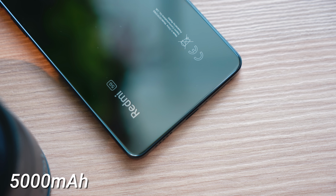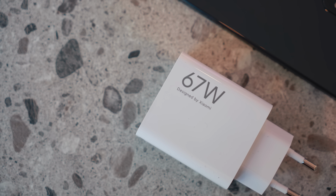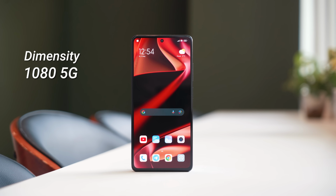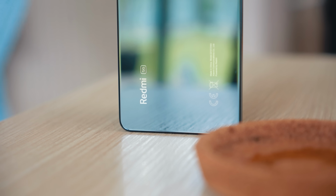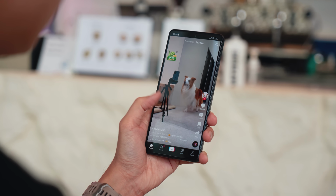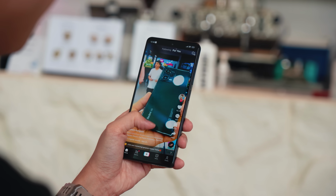Alright, so other than that, what do you have here? Of course, you do have that 5000 mAh battery. It supports 67 watt fast charge. That means that you will be able to charge the phone up fairly quickly. And if you're just wondering what's powering this device, well, we do have here a Dimensity 1080 that's also 5G ready, so you can have those fast download speeds, and of course you can play your games, you can use it on the daily without any hiccups on the Redmi Note 12 Pro 5G.